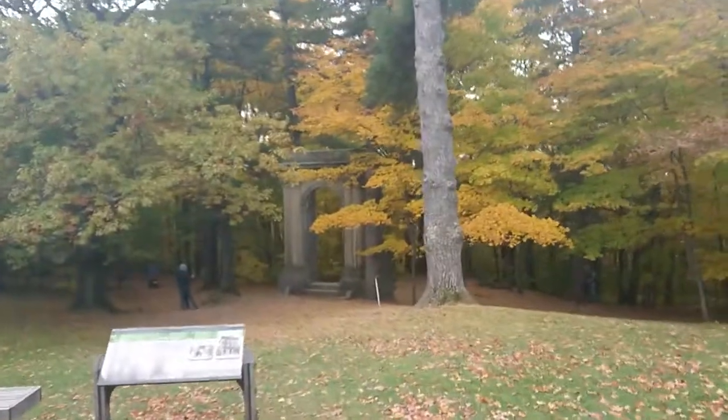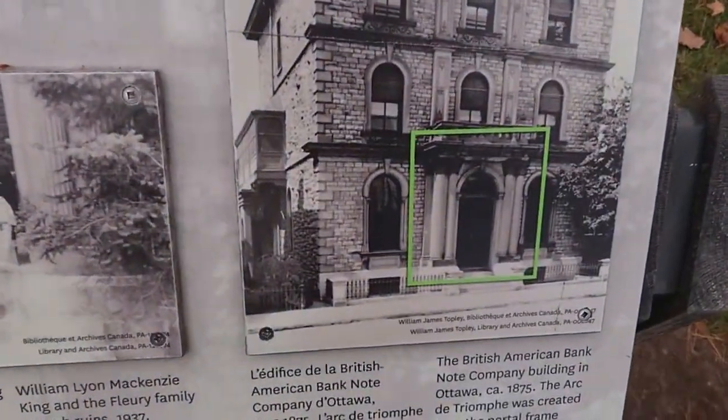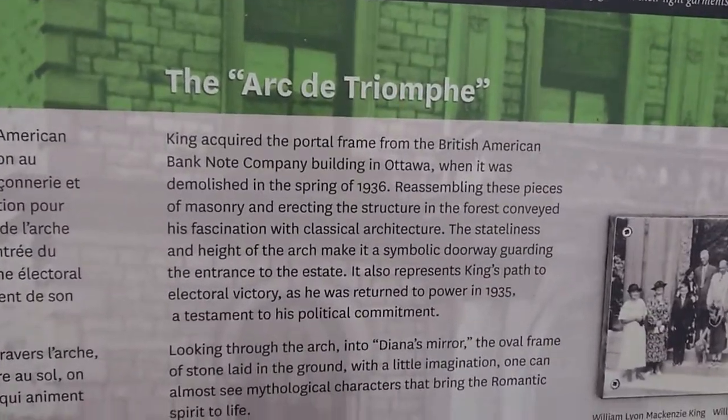Is that the archway from the bank? Yes. The main doorway of the bank is right there. The Arc de Triomphe.